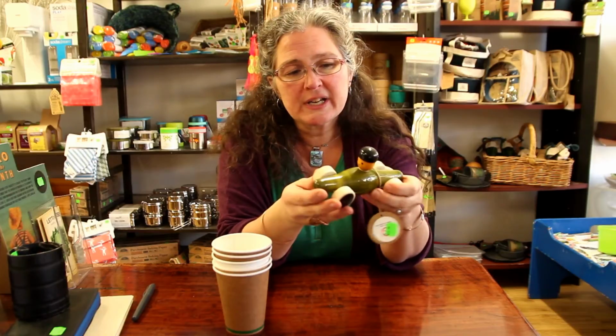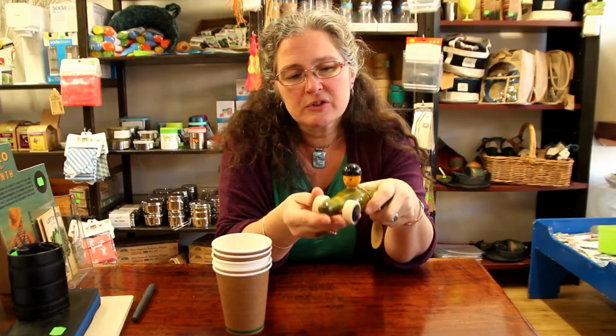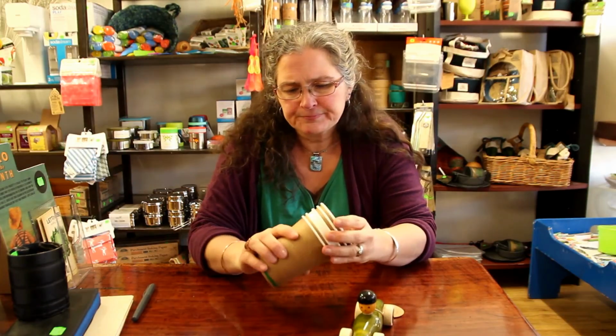This little toy is also biodegradable. It's made of wood, and the varnishings are all plant-based and safe. That's going to turn back into dirt at some point, but it's not going to do it quickly because it's so solid. So biodegradable means, yes, it's going to be eaten by microorganisms, but it could take a long time to do it.